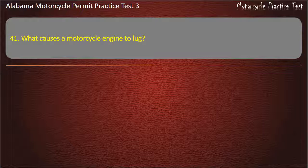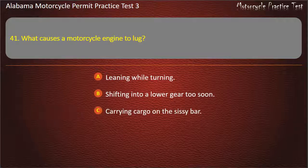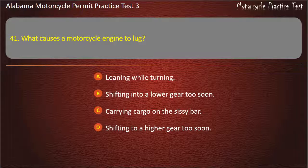Question 41. What causes a motorcycle engine to lug? Leaning while turning. Shifting into a lower gear too soon. Carrying cargo on the sissy bar. Shifting to a higher gear too soon. Answer. Shifting to a higher gear too soon.